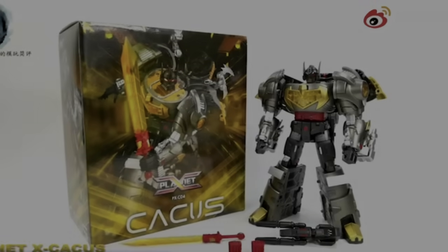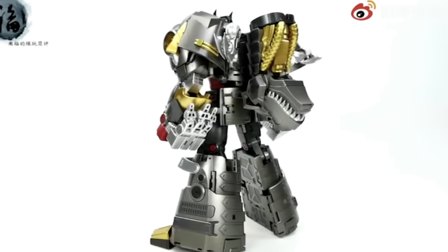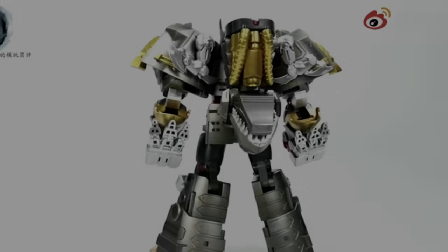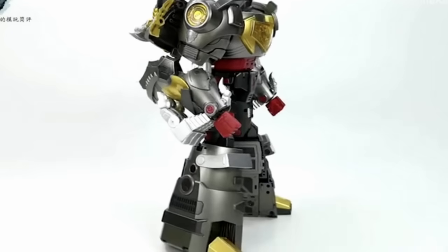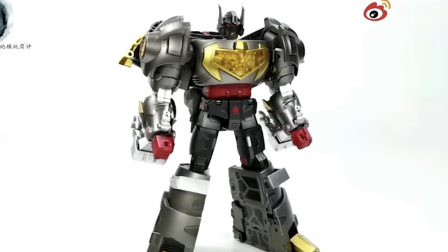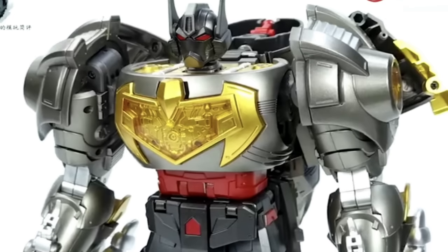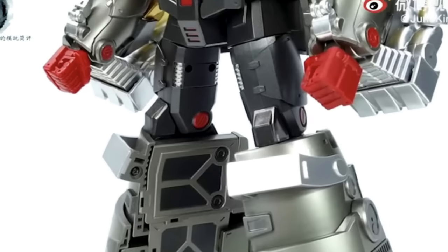Heading over now to Planet X and their take on an IDW inspired Grimlock. We have even more pictures of this bad boy, and there's also a video up of the full transformation of this figure, and this thing looks just incredible. I cannot wait. Some of the other figures I have on pre-order, I'm still not 100% sure they're dropping this year. This is definitely my most anticipated figure of the year at the moment. I can't wait to get this dude in my hands.